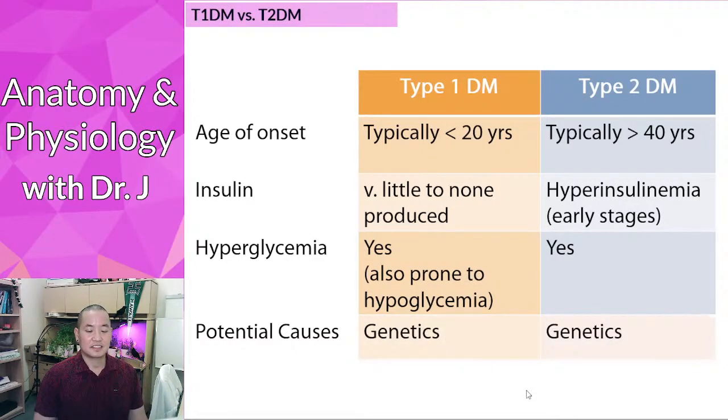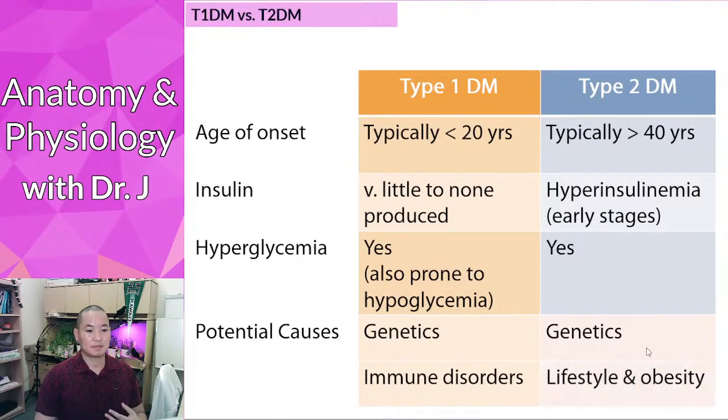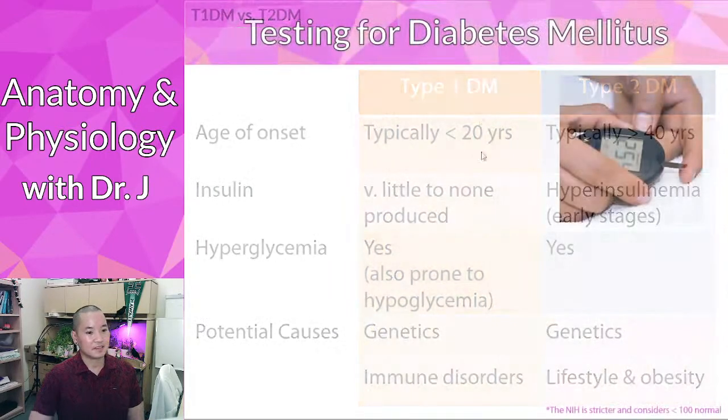Potential causes: genetics is a potential cause, because if you have a familial history of either, then it increases your risk. But the autoimmune disorders, where people who have type 1 diabetes have an immune system attacking their own cells, that's pretty typical of type 1 diabetes mellitus. But type 2 is where it's obesity and lifestyle factors. So it's not just genetics, but also environment as well.